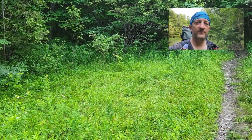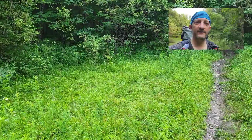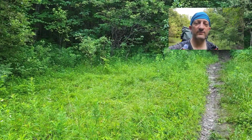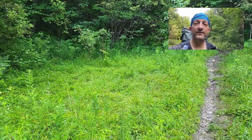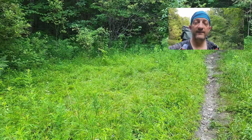Good morning and welcome to day 7 of our Long Trail Southbound Thru hike. We are getting on the trail at just before 7 o'clock, like 6:55. This was our stealth site last night. Other than the grass being matted down a little bit, you can hardly tell that it is there.